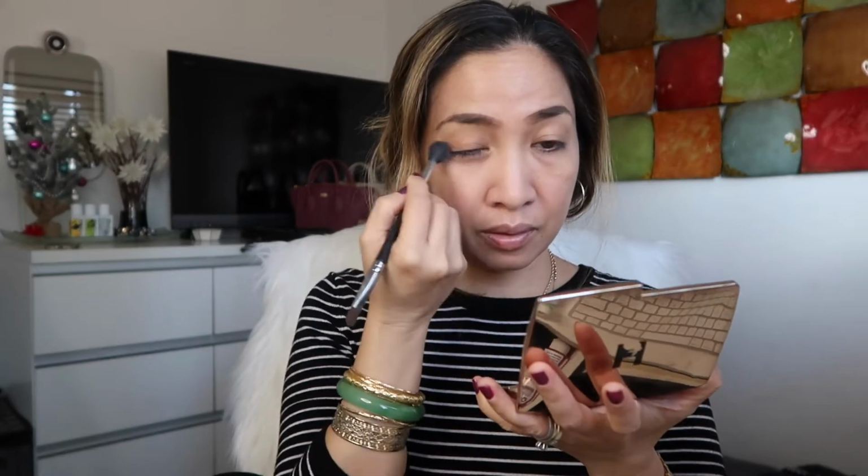I don't even know if I'm going to wear eye makeup today. This is Hourglass. I don't think this is the limited edition. Oh yeah, this is the limited edition. So I'm just going to use the bronzer there for my eyes. Oh, the dogs are not happy. So that's that. I'm just using this too.